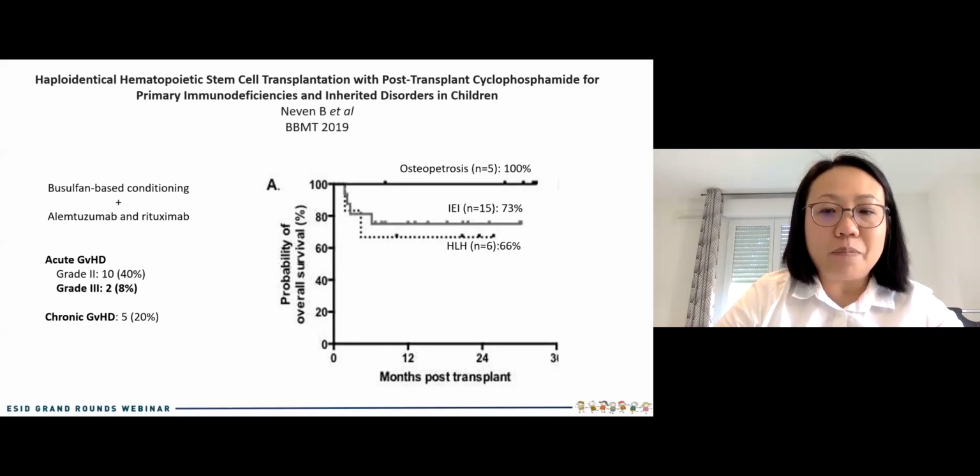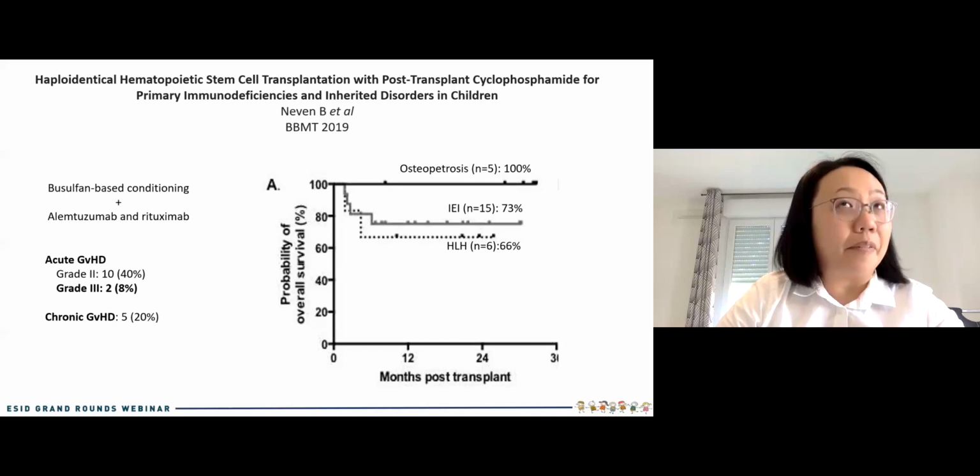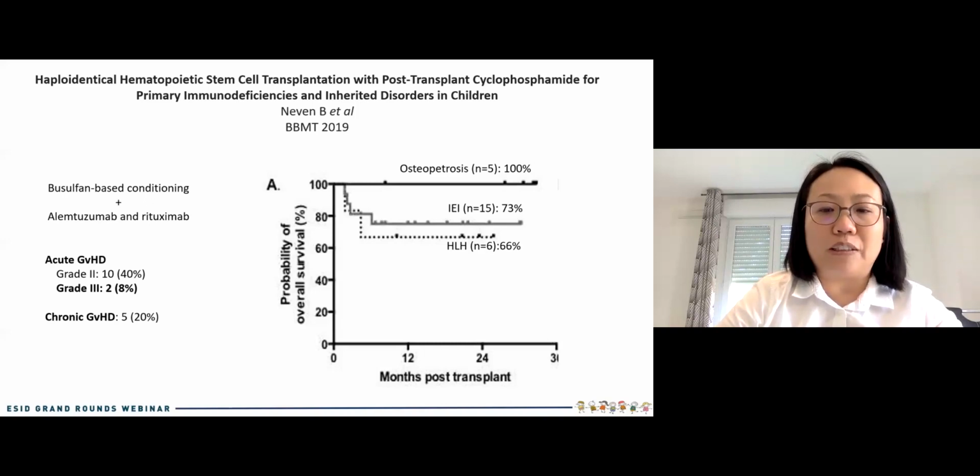In her study, 15 patients with IEI and 6 patients with HLH were included. Overall survival for IEI was 73% and overall survival for HLH was 66%. And overall survival for osteopetrosis was 100%, which is amazing. About 50% developed acute GVHD, but only 2 patients had grade 3 acute GVHD and 20% had chronic GVHD.